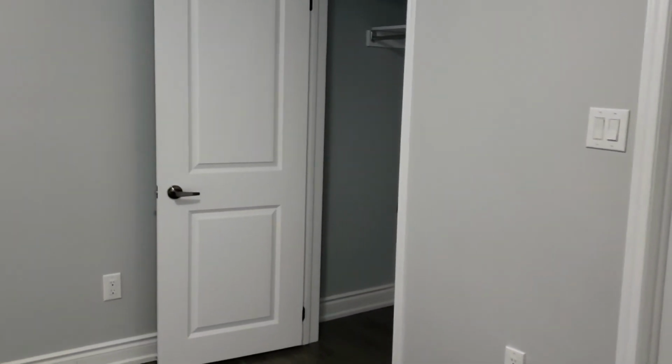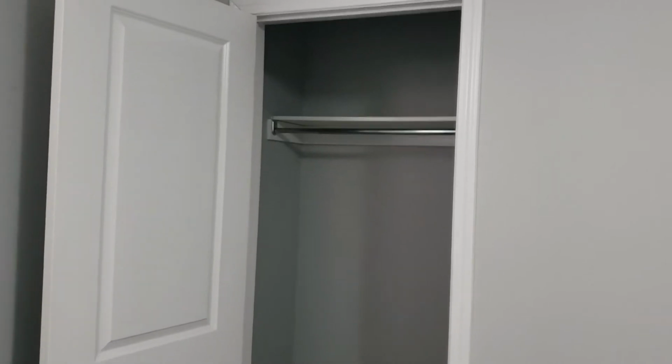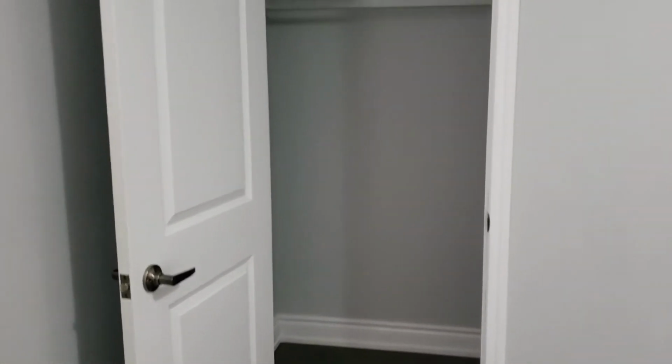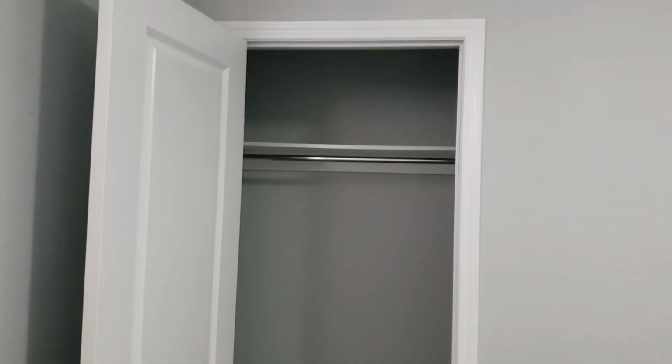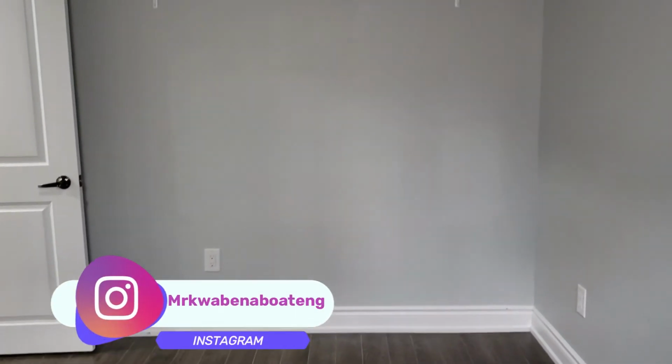The bedroom is also equipped with a sizable storage area. You can see this closet here is pretty sizable, where it can hang a number of things, your shoes, your clothes. And the room size is about 11 by 10, which is more than a standard bedroom in Canada.